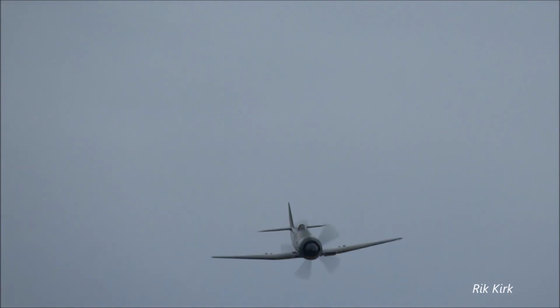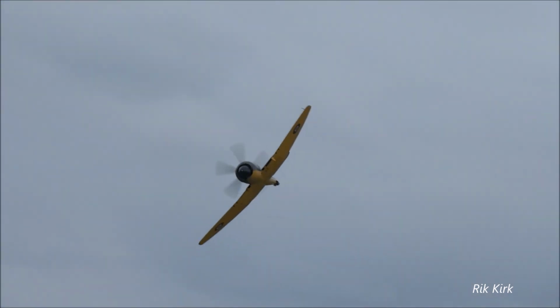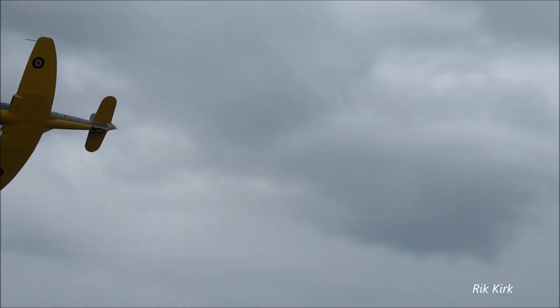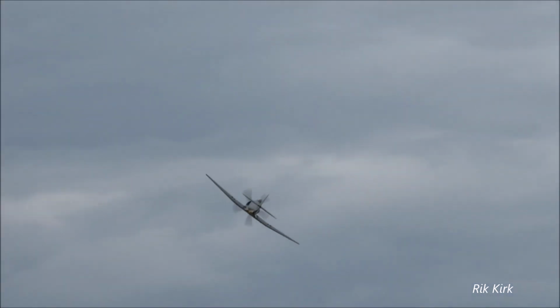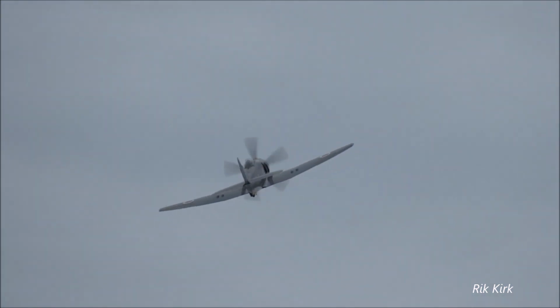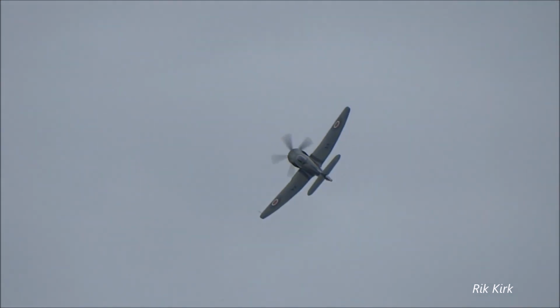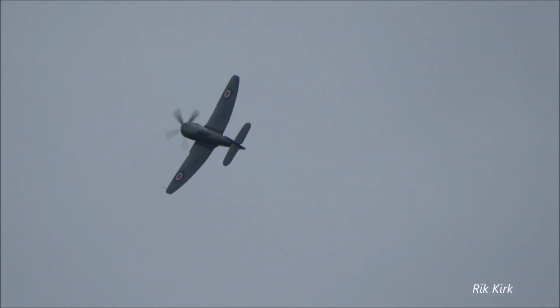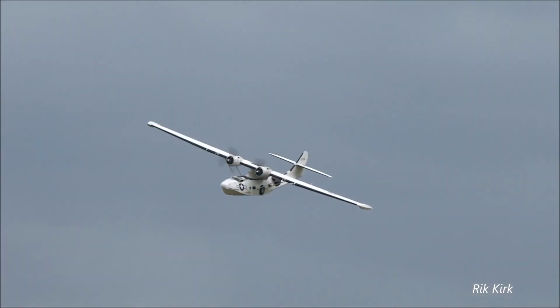Well, there was another period where the C-Fury acquitted itself very well in air combat, and that was during the Bay of Pigs invasion in Cuba. And Cuban Air Force C-Furies actually wound up fighting off A-26 Invader aircraft of the US supported militia during the Civil War that brought Fidel Castro to power.